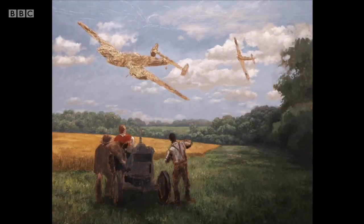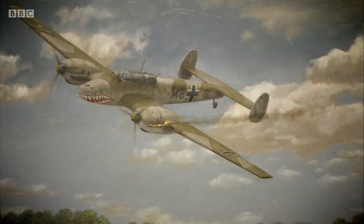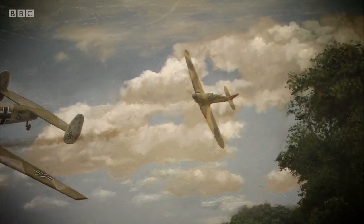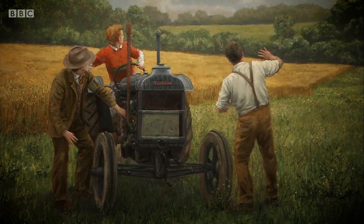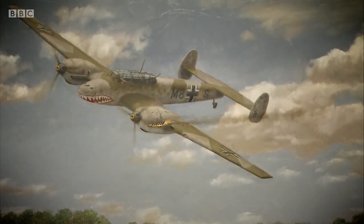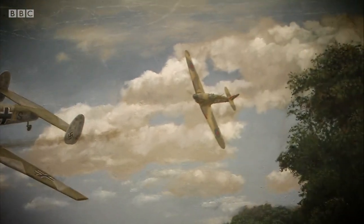After a week in the studio, Leo's painting is finished, capturing the moment a German Messerschmitt 110 was shot down by an RAF Hurricane. Goodness, that's amazing. Well, thank you. Wow, you worked hard on that, haven't you? One of the things that's so hard for us to get to grips with down here is the concept of the war encroaching on people's lives. You get an impression, but you'll never get that sense.